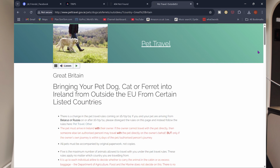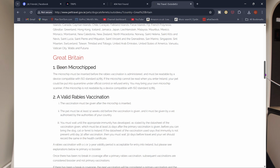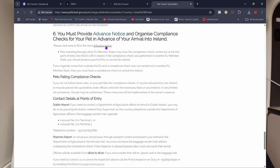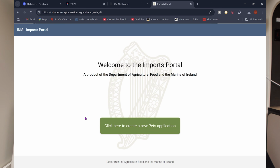Before you leave Great Britain, you must complete an online compliance check form, which is available at that link that I mentioned before. And this asks for things like the owner's name, the owner's phone contact and email, the pet's microchip number, the pet species, whether it's dog, cat or ferret, the arrival port, e.g. Dublin Port, the name of the ferry operator you're using, e.g. Stena, and the date and estimated time of arrival. So we did that a couple of weeks ago, and we got a reply back.